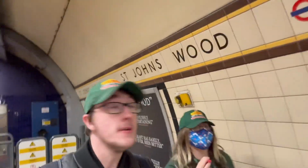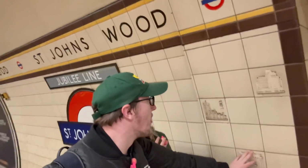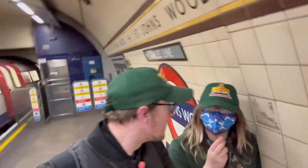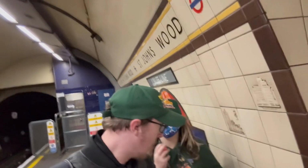And again, like we had with the previous stations, we have some tiling patterns on the wall. 55 Broadway there, which is the London Underground, or as it was then, LPTB headquarters. That's the Parliament there with the crowns and everything. Whatever those bird things are, let me know in the comments.